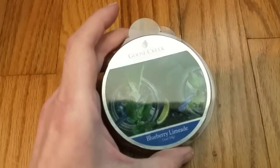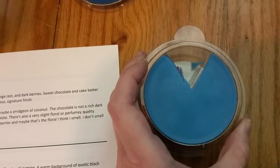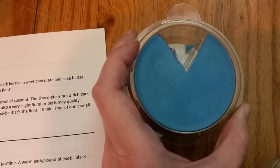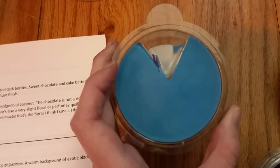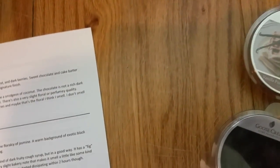Next, we have Blueberry Limeade. A lot of people had mixed feelings about this one. A nice, bright blue scent. The notes are: delight in this refreshing blend with notes of sweet lime, lemon, blueberry, and strawberry. White sugar and vanilla sweeten this thirst-quenching aroma. This one smells like a lime-based alcoholic beverage, but I also smell the tart fruitiness of the blueberry. I don't know. Yeah, it's definitely lime, definitely blueberry.